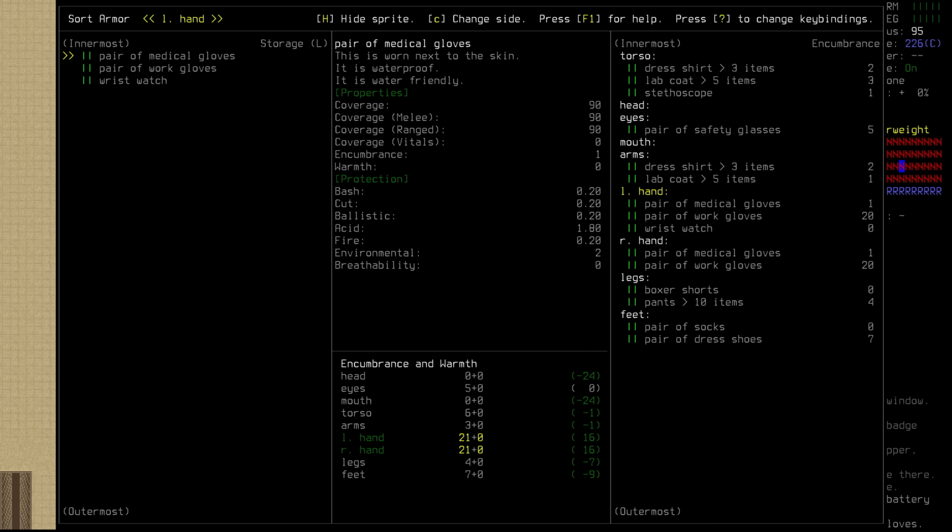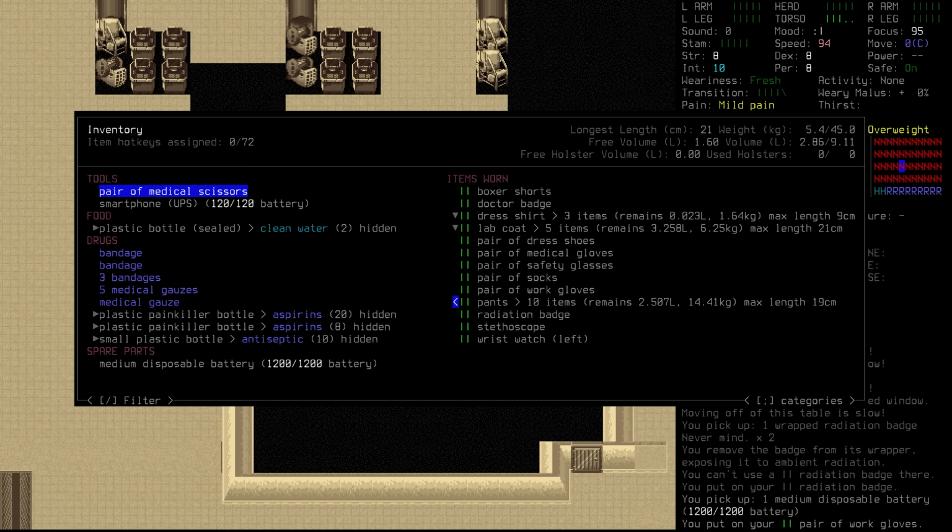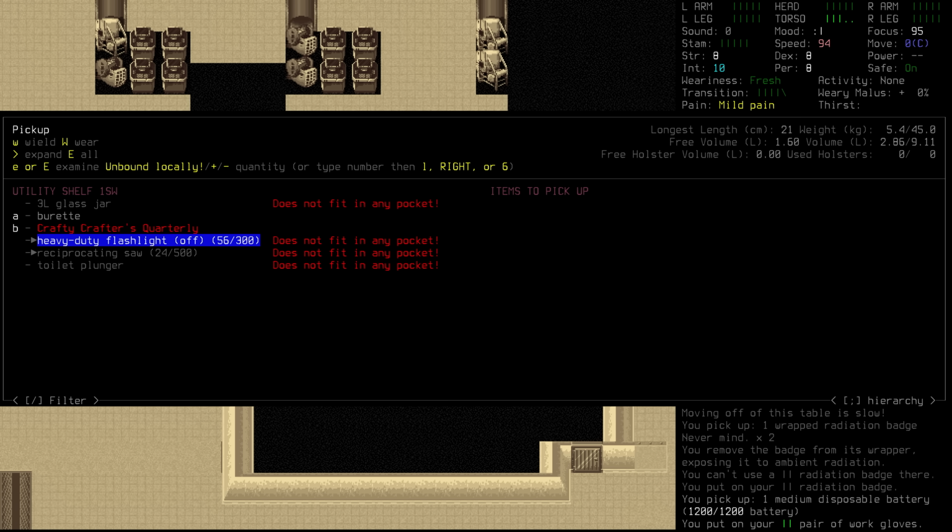I'm not looking at getting in a fight, so just having the extra protection there, I think, is going to be worth it. Yeah, and now we just need to figure out how we can fit some of this other stuff on us at the moment. Because I want that flashlight. And so it's not a weight problem that we're running into, it's a volume issue.